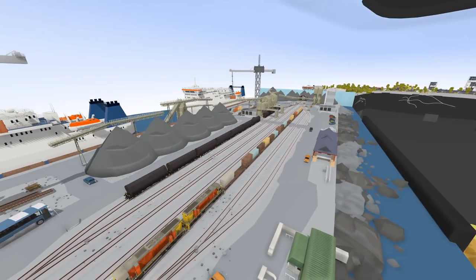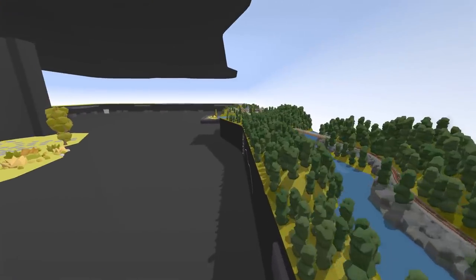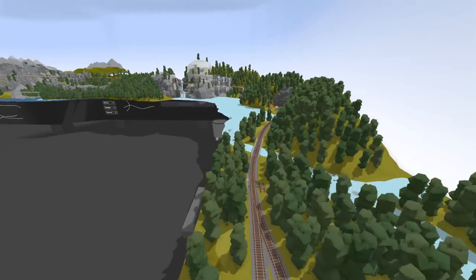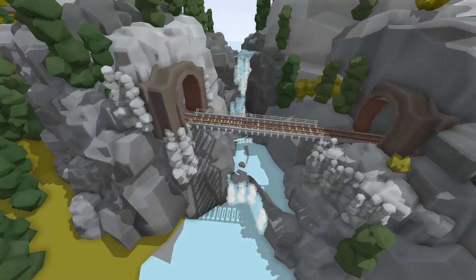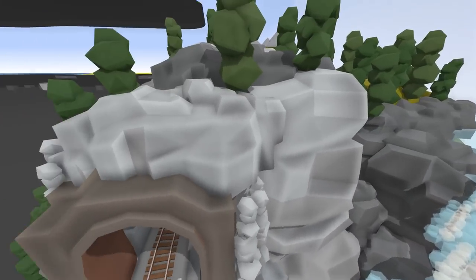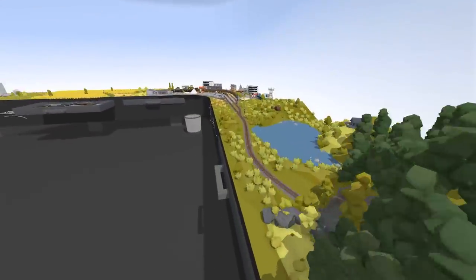Okay, so if you guys remember a while back, we went out this way and we went around this hill right here. We went through this little town over here and then we got to this big old mountain, which actually looks really good. It still looks really good. The waterfall looks amazing. That's really cool. We follow it around. We loop around in the mountains a little bit. Then we can follow it around a little bit more.